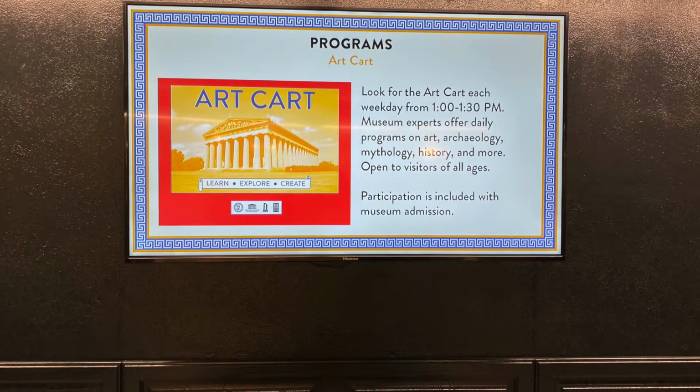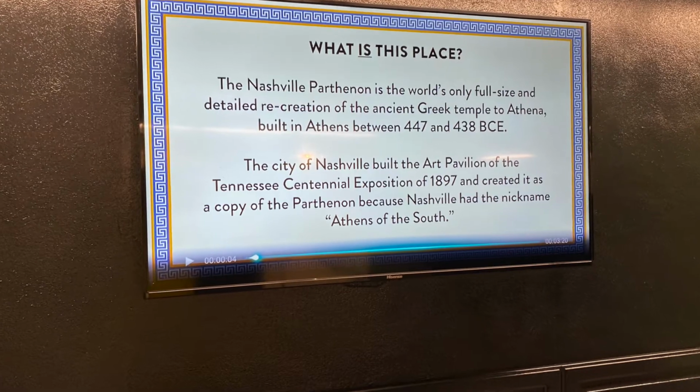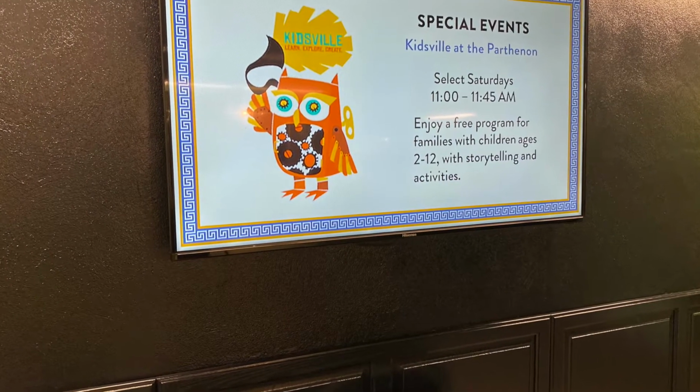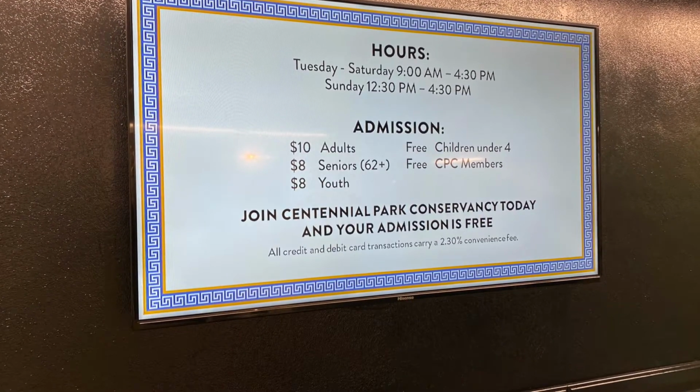Now, here's something for you guys. If you plan on visiting, read these little things right here. They'll tell you what they're doing, what's inside, different events, different parties. They have little tours that go to certain places, which I'm going to take an actual tour of, and special events, and it tells the times.